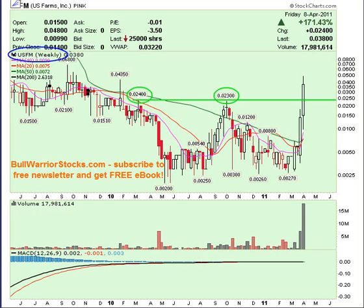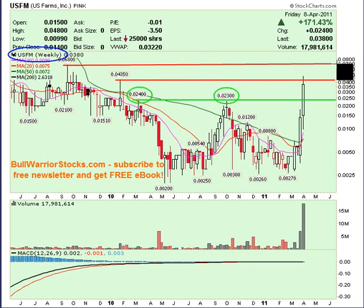In terms of resistance levels, real quick, we have 0.0435 right here. So the price did get above it intra-week, but couldn't quite hold above it. And then the next one after 0.0435 is not until over here at 0.068. So some nice spaces between these resistance levels. We'll see what happens next week, but definitely a nice past couple of weeks here. If any consolidation does happen, nothing to freak out about, as long as our support levels can hold, especially in the longer term, the 50-week simple moving average, which is that green line right there.